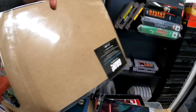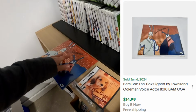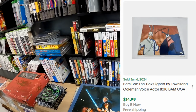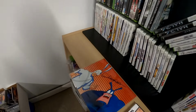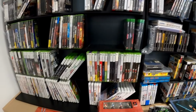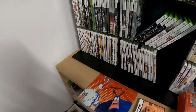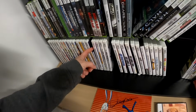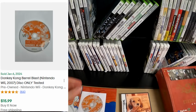But it's got that certification there on the back. It sold for $14.99. And I believe that the person that bought it is actually a viewer. So thank you, Megan, for that purchase. That was pretty nice. We sold Donkey Kong Barrel Blast on the Wii, disc only, which would be in the D's. This one, Donkey Kong Barrel Blast for $15.99.